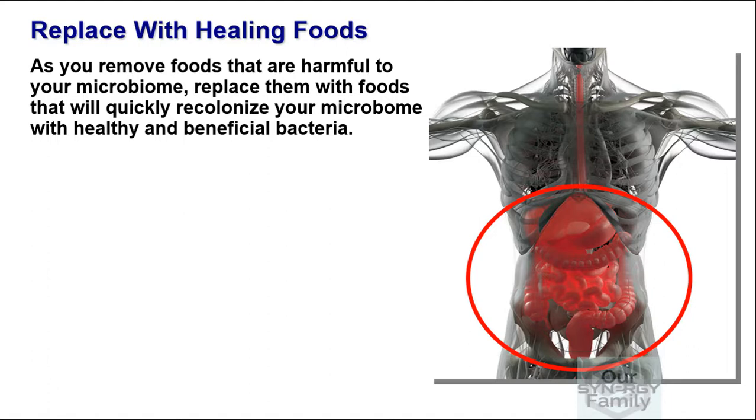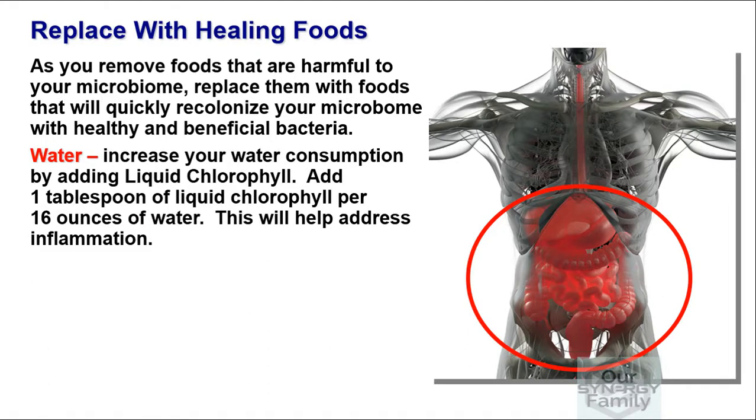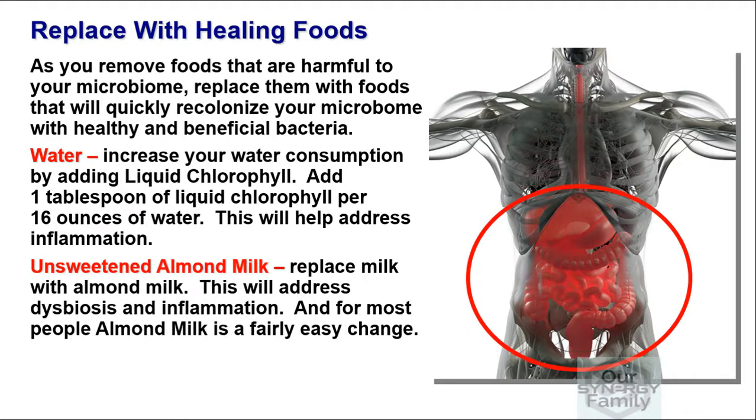As you remove foods that are harmful to your microbiome, replace them with foods that will quickly recolonize your microbiome with healthy and beneficial bacteria. Here are some suggestions. Increase your water consumption by adding liquid chlorophyll. Add 1 tablespoon of liquid chlorophyll per 16 ounces of water. This will help address inflammation. Replace milk with unsweetened almond milk. This will address dysbiosis and inflammation, and for most people, almond milk is a fairly easy change.